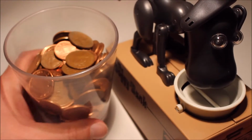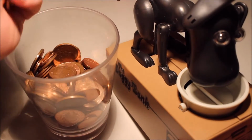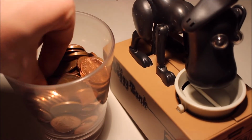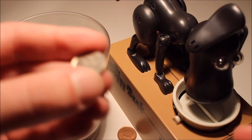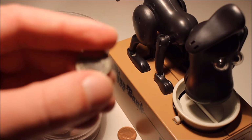Because it's called a Doggy Bank, and right now I've got a whole load of 1 and 2p coins. Oh, and a 5p coin as well. So for those of you wondering what the UK's money looks like, here's a few examples. The penny has dropped, literally. That is a 1p piece that's dropped on the table, and I did not intend that.